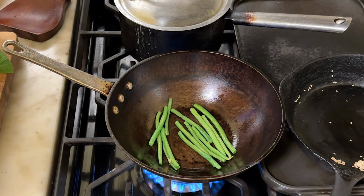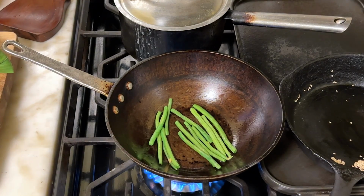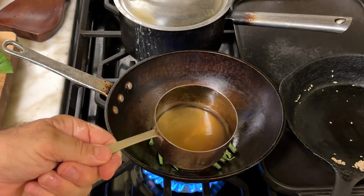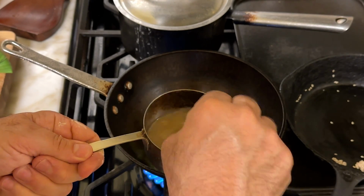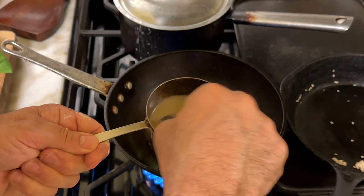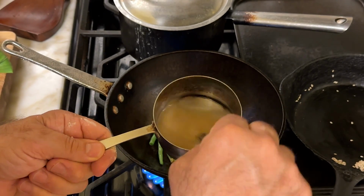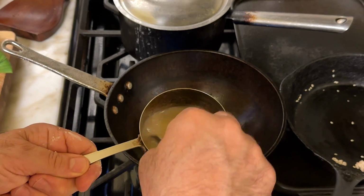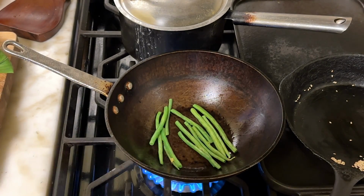Oh, while that's coming up, why don't I get my cornstarch into the chicken stock? Here we go, just a touch. Remember, we have cornstarch in the meat, velveting the meat. It acts as a thickening agent, but we're not thickening like a gumbo or anything. We just want that, you know, that Chinese restaurant coating type sauce.